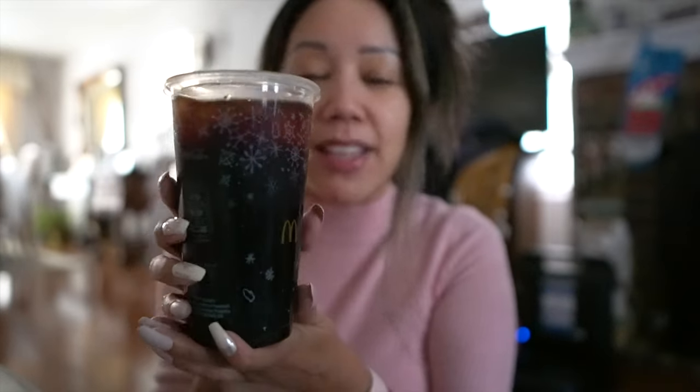I feel like I need a pick-me-upper. I was about to make coffee since we just finished the coffee bar area, but my mom went to McDonald's. She got my dad some food. I asked her to get a sweetened iced tea.